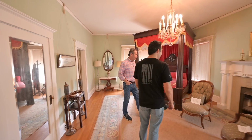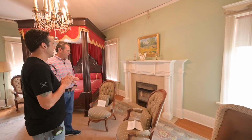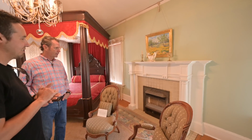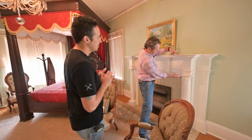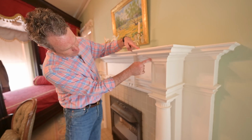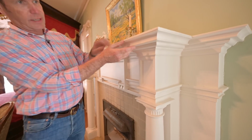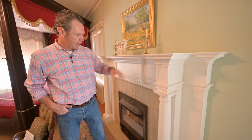So this is a pretty cool mantle. It's interesting the way they've put it together. You probably recognize some of it. Here's your entablature, right? There's your architrave, and then there's your frieze, and then the bed mold. There's not really a corona, but there's your cornice. So column, entablature.